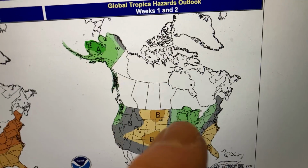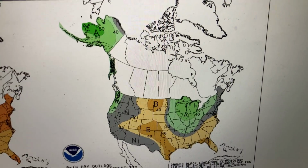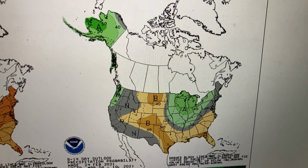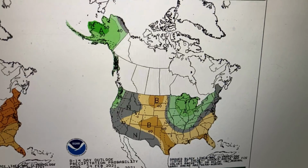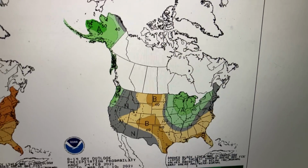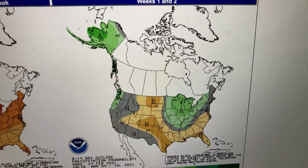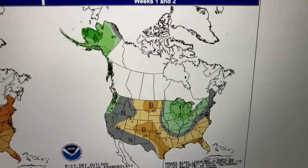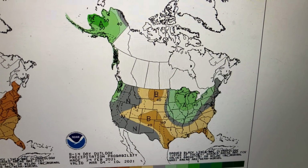And remember, this is the expected average moisture pattern going into the spring with the La Nina going on. Now, the La Nina is starting to taper off, but it probably won't end until we get into summer. So the wetter spring La Nina is still in the forecast. So you're going to want to keep an eye out for that.